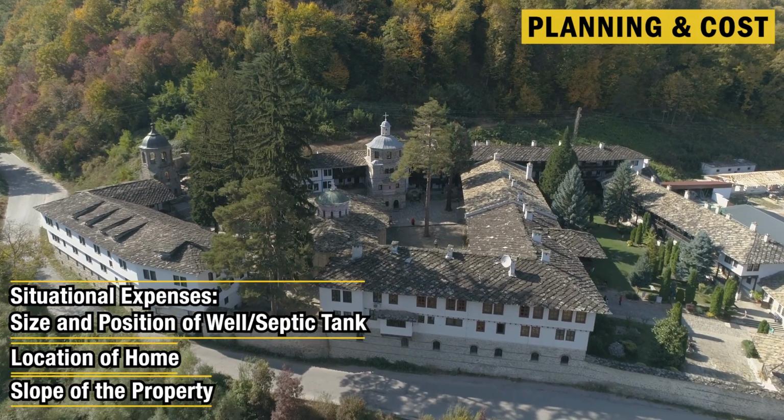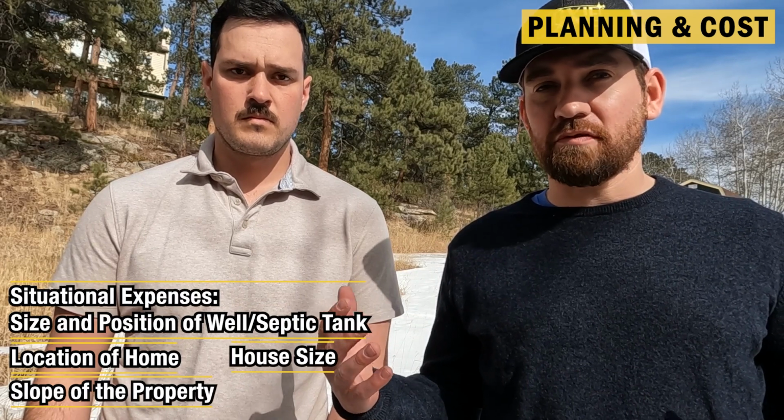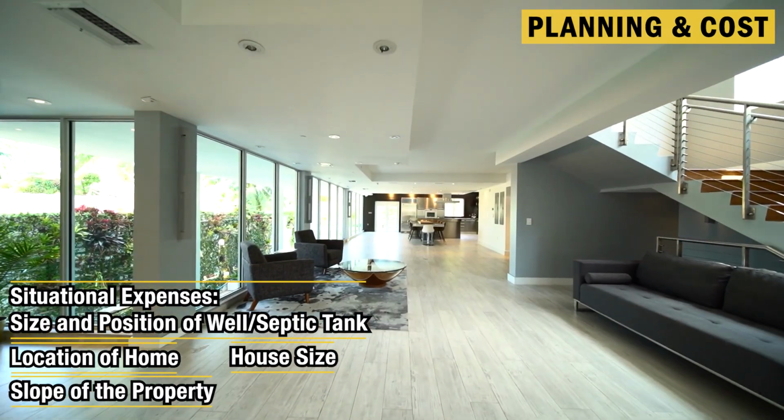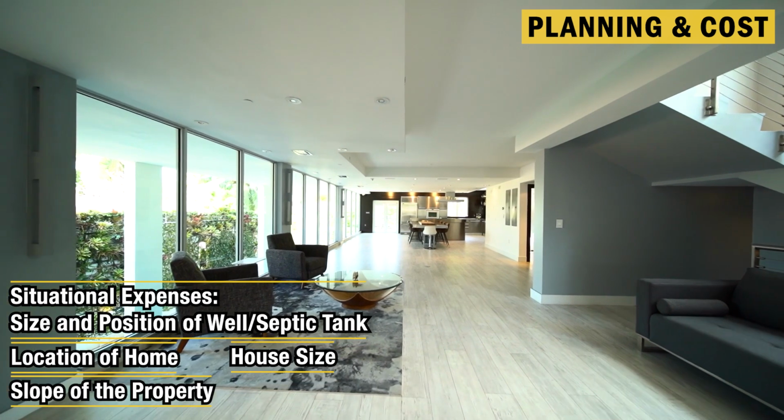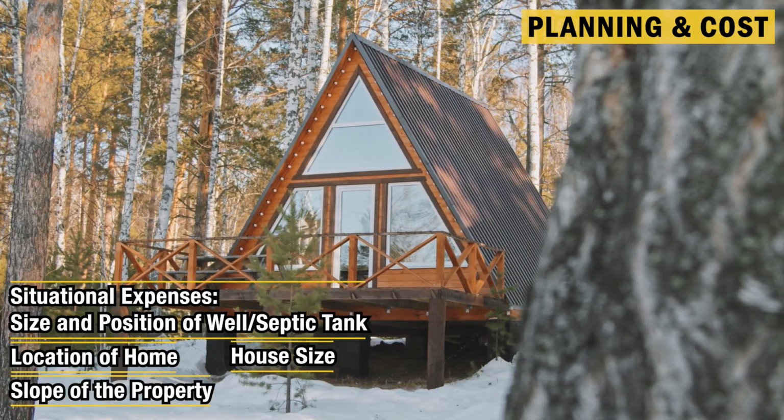The size of the tank is going to be determined by how big of a house you're going to be needing. So if you have a house with 4 bedrooms, it's going to need a larger tank and have different requirements than something that's just a little studio cabin or A-frame.